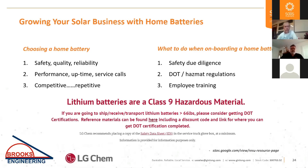So when you're onboarding a new home battery into your repertoire, all I ask is that please do safety due diligence. When we launched our product on the market, we learned that no one was aware of the DOT and hazmat regulations surrounding lithium batteries. Whatever battery that you use, for the well-being of the market, please do your due diligence and provide this training to your employees. These are very significant fines from DOT.